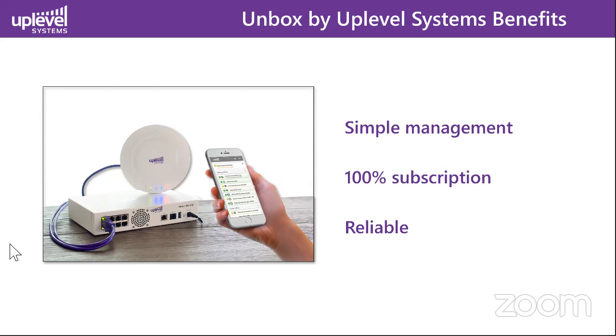So what does Uplevel do? We make Unbox, and Unbox is a solution, as I was saying in the beginning with Steve, that's really focused on simplicity. We'll go through all the functions that it has in a moment, but the goal is to make it so that your tier 1 techs can reasonably install and manage the solution, so that it fits into a smaller environment without a lot of headache or integration or support from your senior techs.